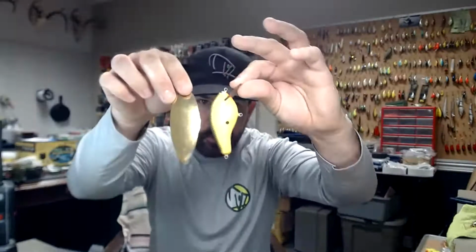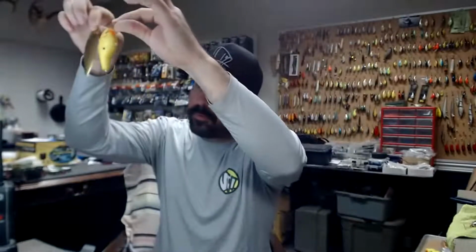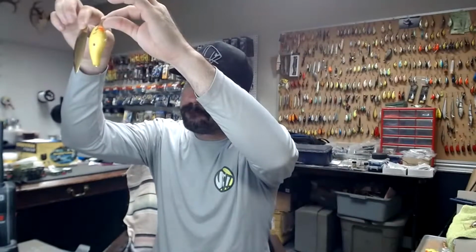I'm looking for a spinnerbait. I mean, that's like the size of the spinnerbait. There's a Bagley B3, and it makes it look small. It does.